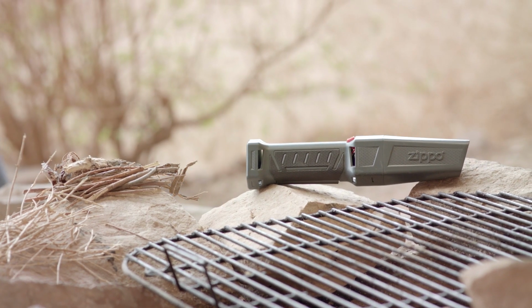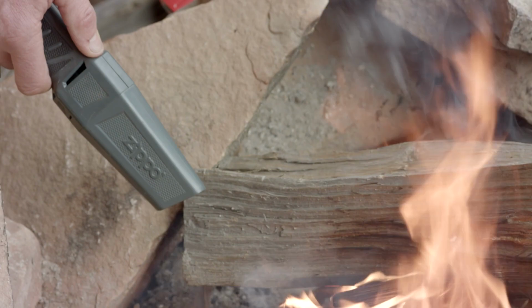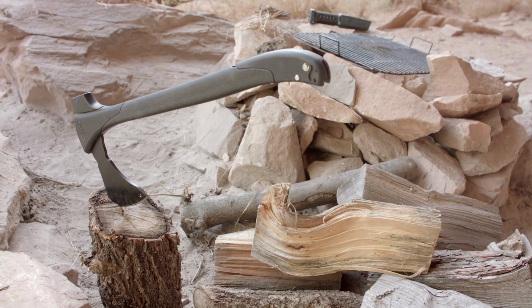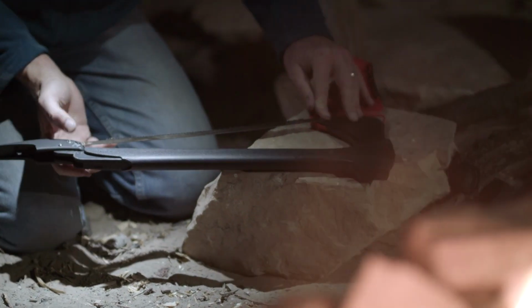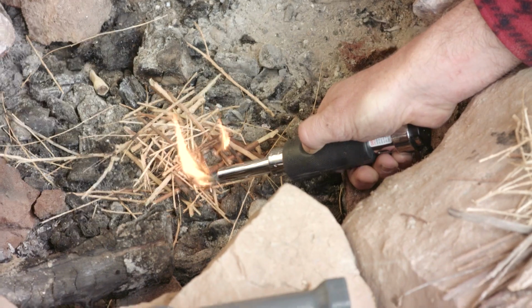The favorite thing about Bellows is really that it's fun to use and getting my fire cranking. It changes the whole experience. The AxeSaw is awesome because collecting fuel is the first step in starting a fire. So whether I'm shaving wood, chopping something bigger to bring it into camp, or cutting a branch into smaller, manageable pieces, it does all those things.